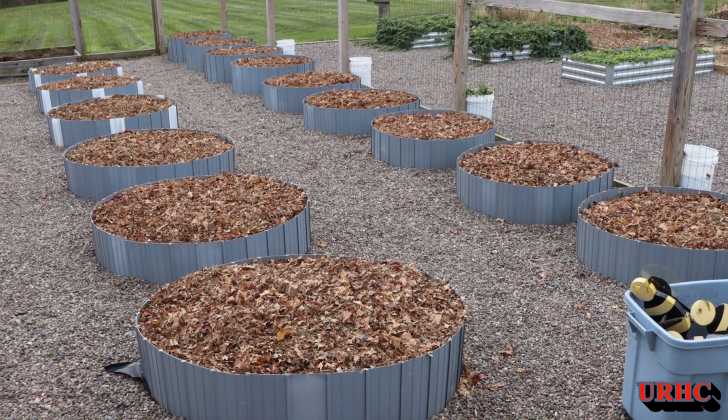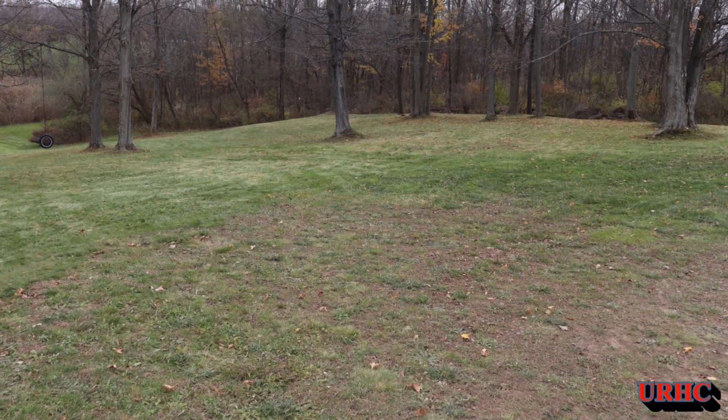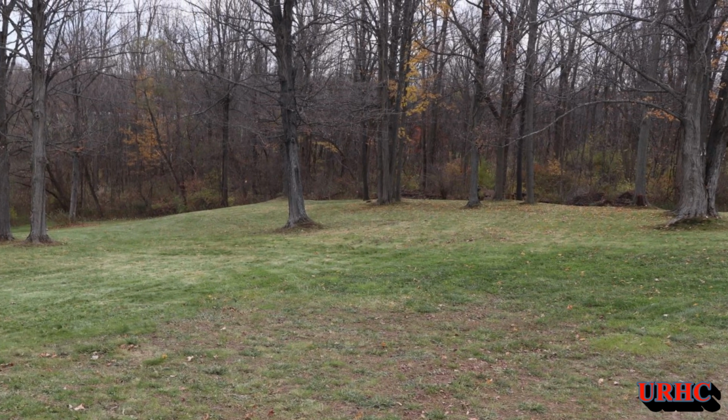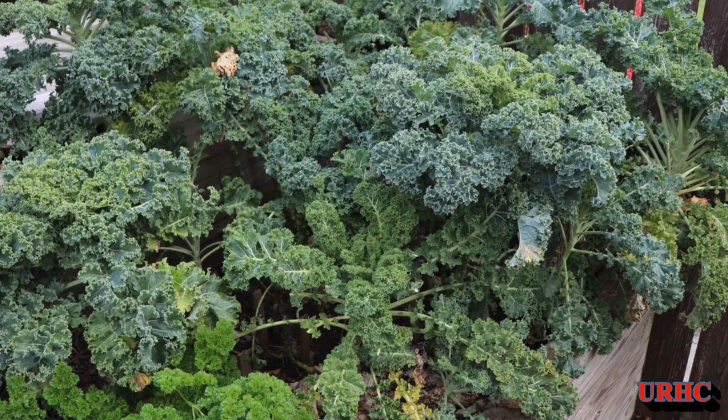I'm just about done with the yard for the year and getting ready to move inside and get onto some projects. It's always something to do. Fall's a real busy time with all the cleanup here. And it does provide some really excellent kale.